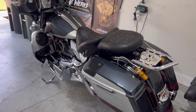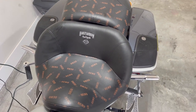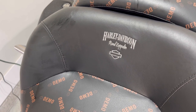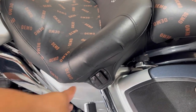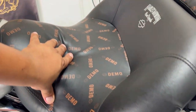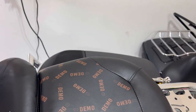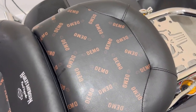I'm going to show you guys real quick. Okay, so here is the seat. This thing is the widest seat I have ever seen. Look at this thing. It's called the Harley Davidson Road Zeppelin. It's a demo seat, super comfortable. It has positions here. I didn't hook it up because I didn't have the time to, but these buttons give you comfort. It will squeeze you in here, squeeze you over here, and lift your butt up. The passenger also has one as well. Super soft. My wife loved it. She couldn't believe it. She was super excited.